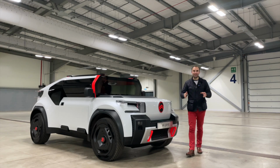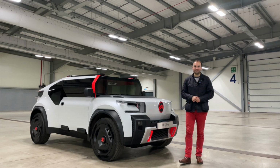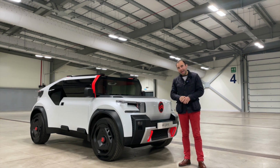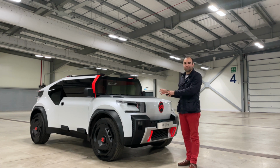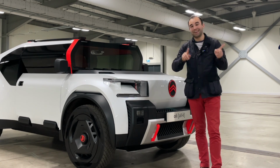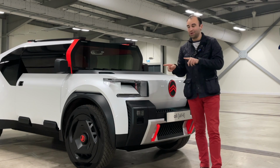And boy, have I got something special for you today. This is the Citroen Oli. It's a concept car, and I happen to think this is the most important electric car I have ever driven. And yes, spoiler alert, I have driven it. But you're going to have to wait until the end of the video to see what I think of it.